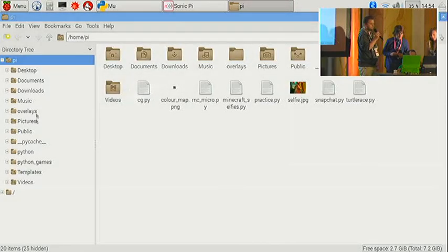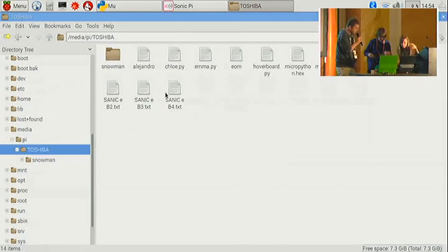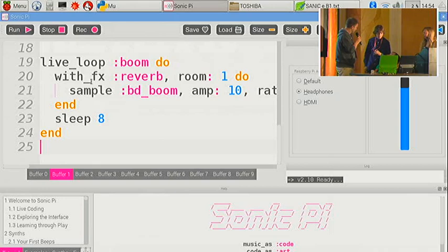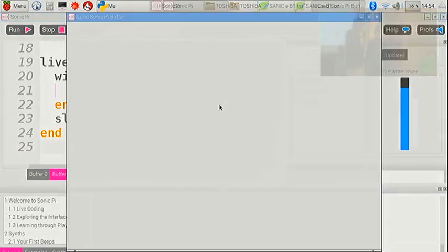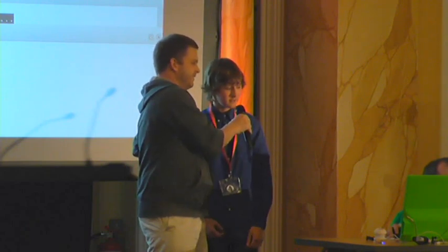Okay. We're just retrieving the Ruby from the USB stick. And this is Sonic Pi, isn't it? Okay, so while James is setting things up, do you want to just come over here? So who are you? Tom. Hi, Tom. And how old are you? 13. And what are you going to show us? Various sound clips that I've made, probably with a different story for each, if I can think of one in time.